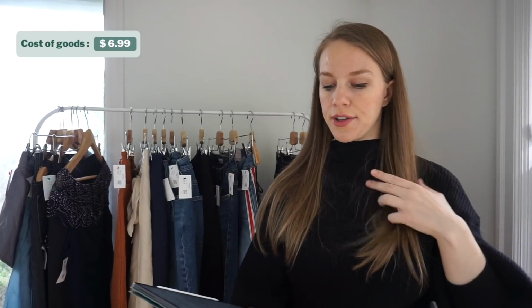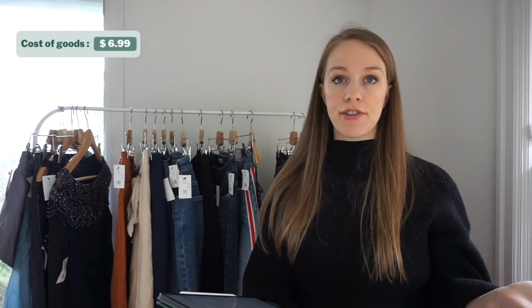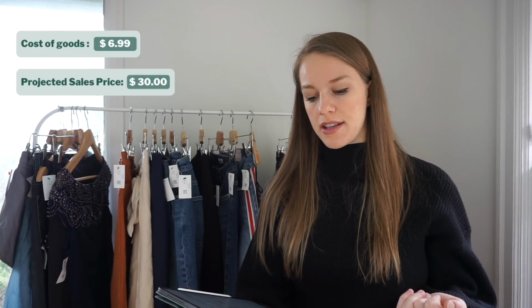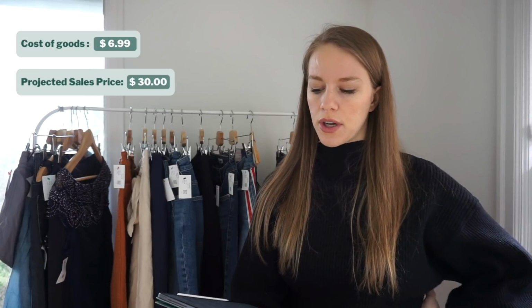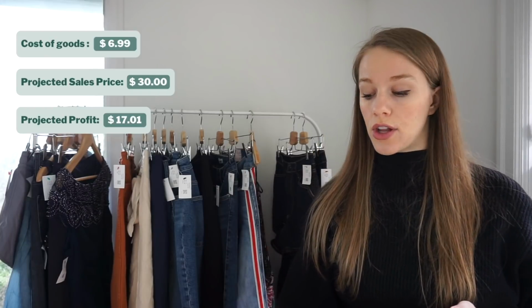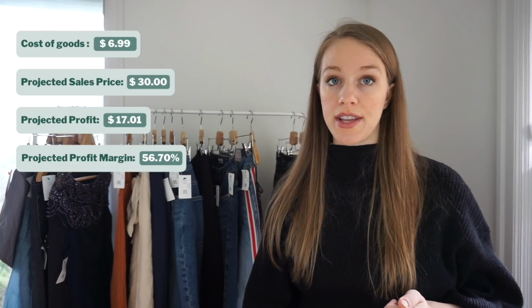The style is called the City Chic Folklore Printed Maxi Dress, and after checking comps, I think it's actually going to sell around 30 bucks. Could go for more, because there aren't any available comps in this size, or I think at all in this dress right now, but based off sold comps, I chose 30. And then that would give me a projected profit of $17.01 and a projected profit margin of 56.7%.